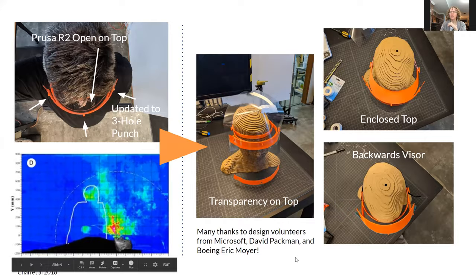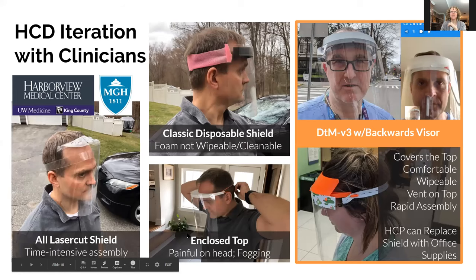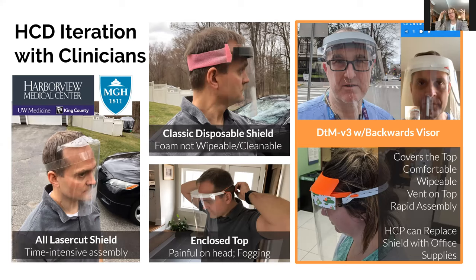And so we quickly took many of these ideas, in the tradition of human-centered design, to a variety of clinicians. You're only seeing a really small subset of who we spoke with, both at MGH and then especially at the Harborview Medical Center in Washington, to understand what works in a face shield, what doesn't. And ultimately the backward visor design won out. We realized that it provides some coverage on top, but it doesn't completely enclose it, so you can still have ventilation to not induce too much fogging.